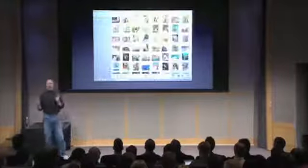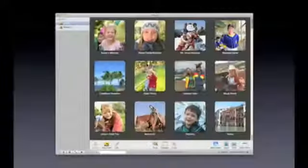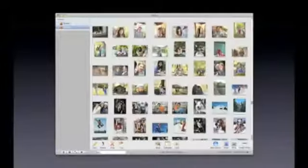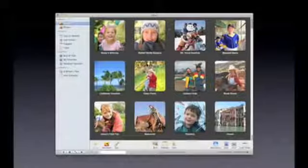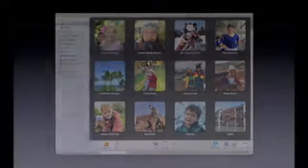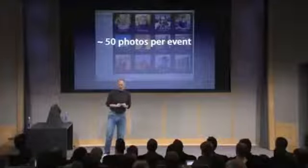We still give you your photos view if you want to scroll through your photos, same as you do today, but we layer on top of it an events view. So you can go photos, events, whatever you want to see your photos as. And what's incredible is, we've seen this across a lot of photo libraries now from folks inside Apple, there's around 50 photos on average per event. Some only have 10 or 20, some have a few hundred, but it averages out around 50.